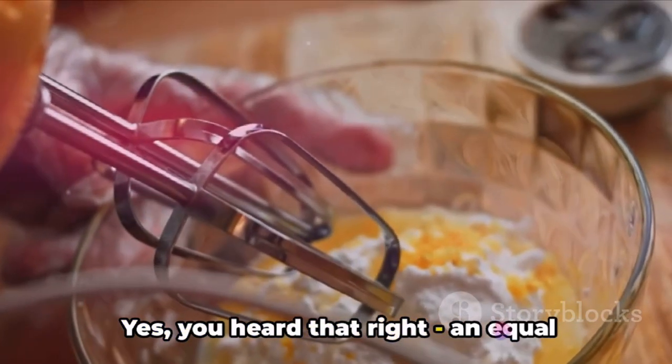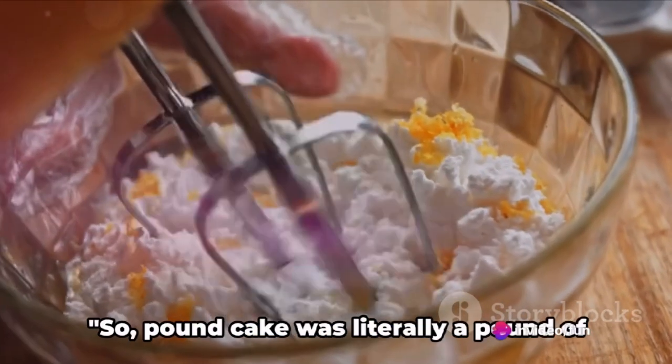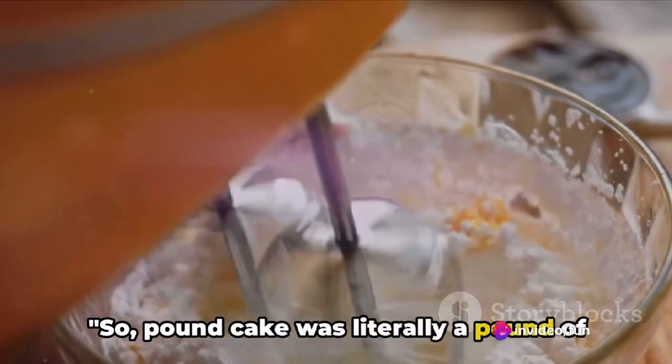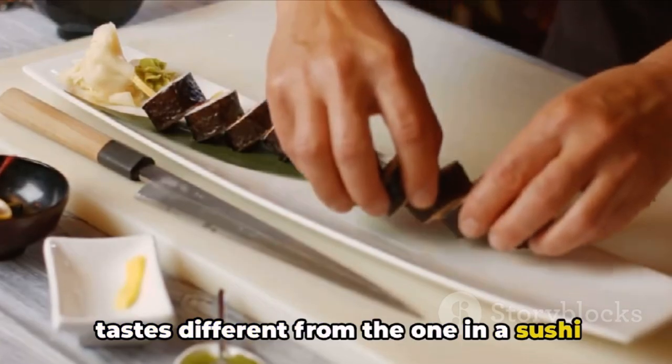Yes, you heard that right. An equal poundage of the main ingredients, hence the name pound cake. So, pound cake was literally a pound of everything. That's a massive cake.